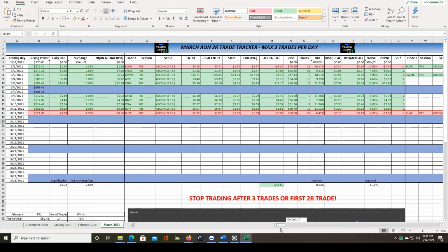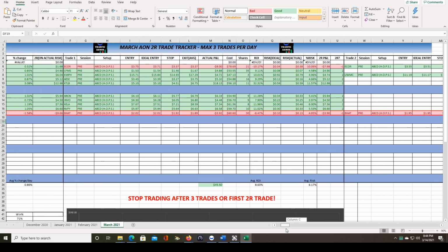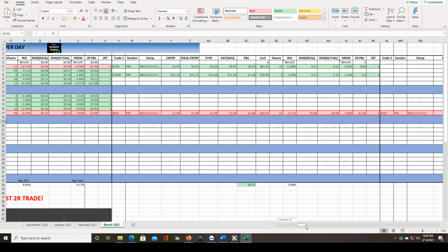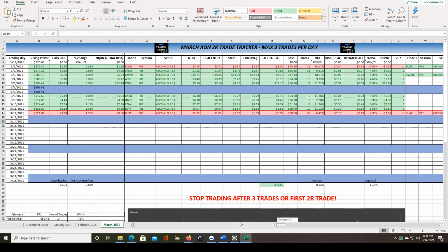So on Friday, the 3 trades per day didn't work out, but it's not guaranteed to work out. That's not what this is about. The first trade failed. I got in for the second one. It also failed. And then the third one failed. But there is something really interesting about that trade that I'm going to show you in just a moment.